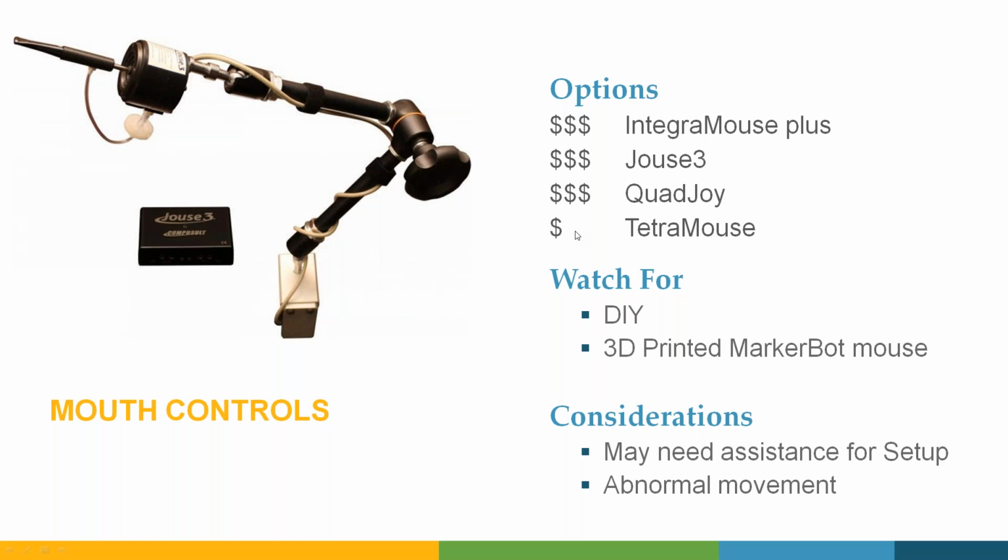Okay, so some considerations here, just thinking again that the user might need assistance for setup if it has to be adjusted to the right height. And if they do have ataxia or maybe some extra movement throughout their shoulders and their heads, that could affect their ability to use this mouse.